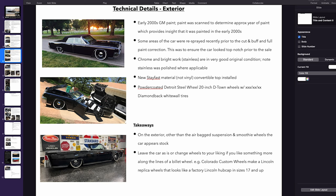The chrome and bright work, which I always say chrome and bright work, which includes the stainless, was in good, original condition. Stay fast new top, powder coated wheels. And on the exterior, the takeaways here were that other than the bagged suspension and smoothie wheels, the car retains that stock appearance.